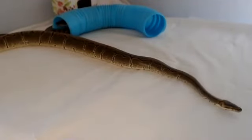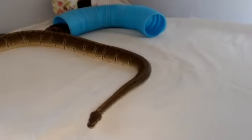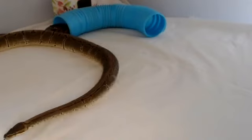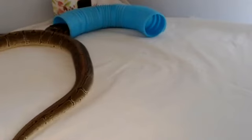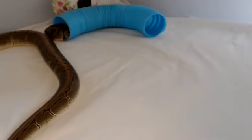We went away two years ago for a whole week, and since it was our first time leaving the snakes for that long, we did have a friend watch them who also has snakes. So that wasn't a big deal for them. They already have a couple of snakes, so they were perfectly fine over there watching them.